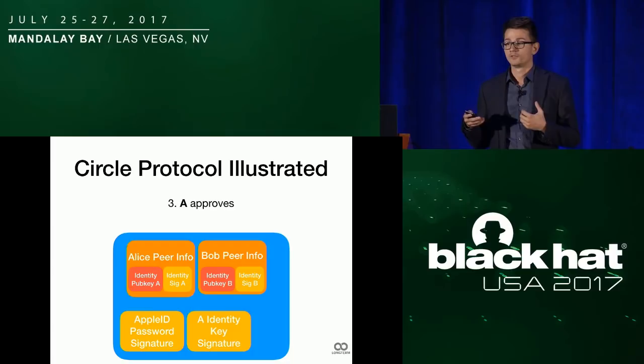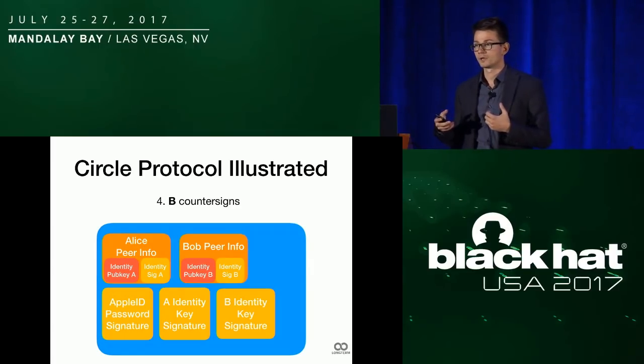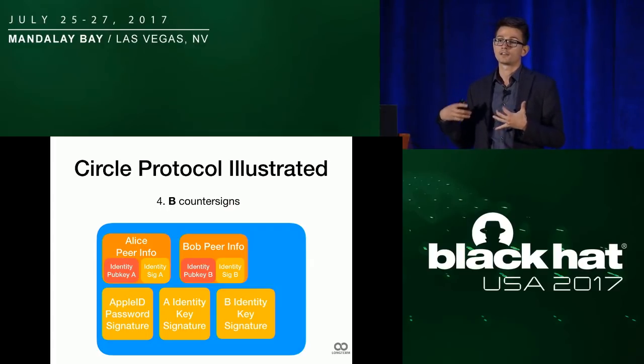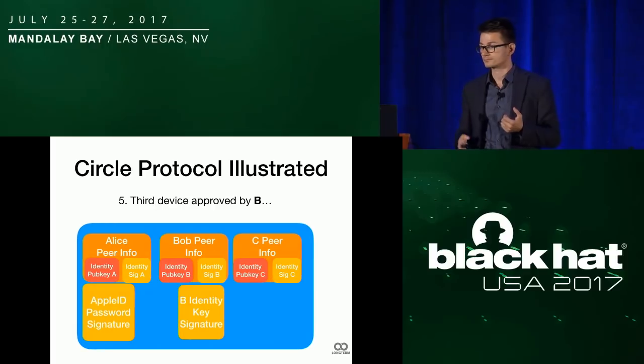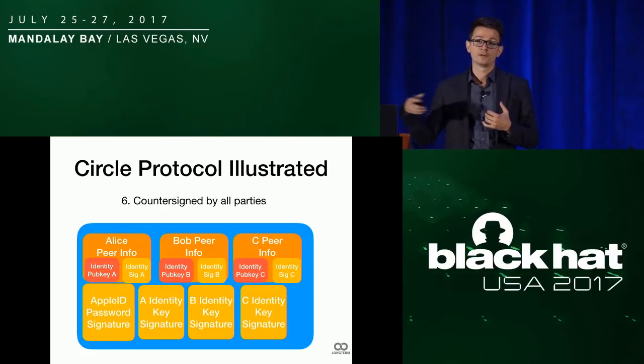And when devices join like this, there's some automatic countersigning that can happen. So the other devices, if they see that a peer that they already trust has signed something, they will automatically sign it as well without having to do another user notification to each device, because that would be a nightmare. And because all the different devices countersign, when a new device joins, any of the devices that are in the circle can approve the new device.